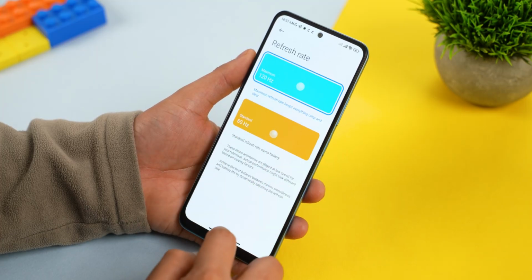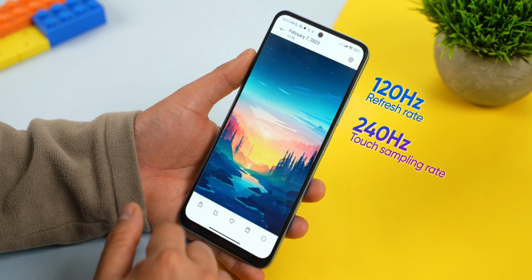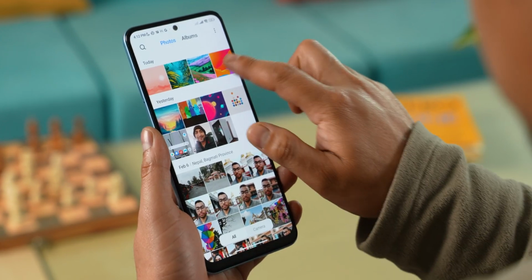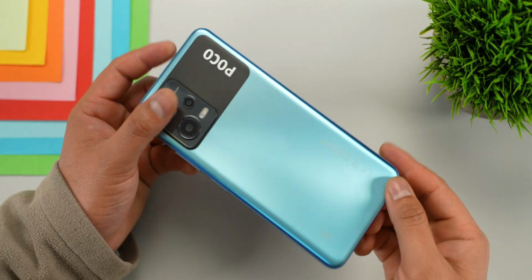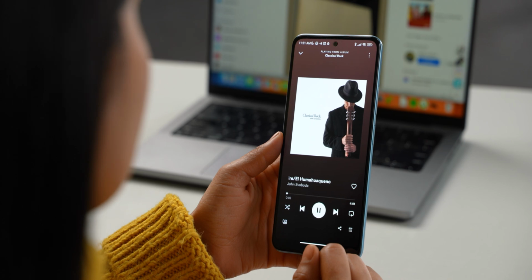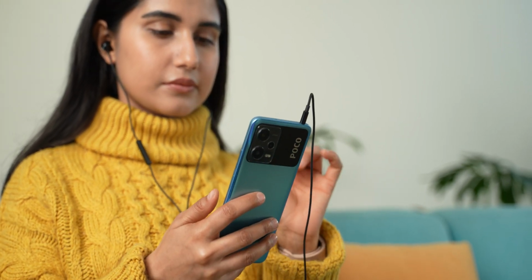Likewise, you will also enjoy using the 120Hz refresh rate with 240Hz touch sampling rate on this phone. Poco has optimized it pretty well, so everything from scrolling to multitasking feels incredibly smooth and responsive on this thing. But like the Redmi Note 12, the Poco X5 also misses out on a stereo speaker setup, so the content consumption experience, especially while listening to classical rock music, is not the best I've seen so far on this thing. Fortunately, there's still a headphone jack here for your wired earphones.